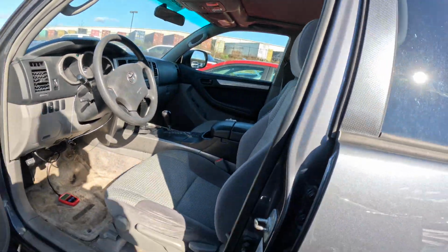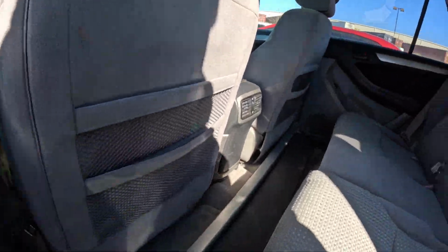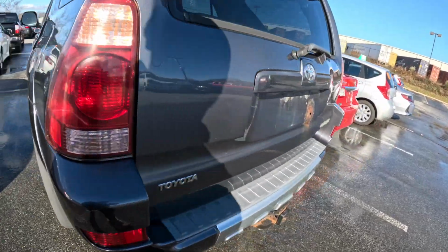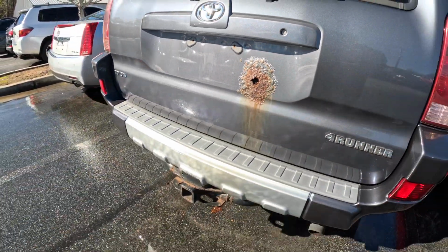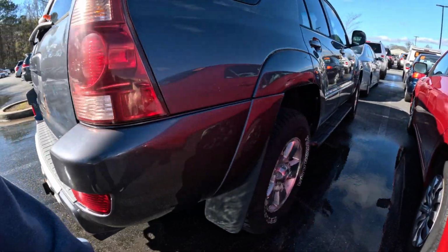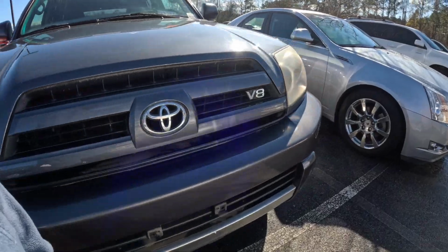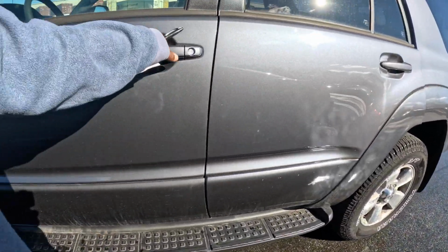Roof. Got the little rack in the back. Rust hole right there. Damn, yeah, it's been up north, but hey, what you do? Cover it up with a sticker, I guess. I got it on the scanner. Let's see what it's coming up as.